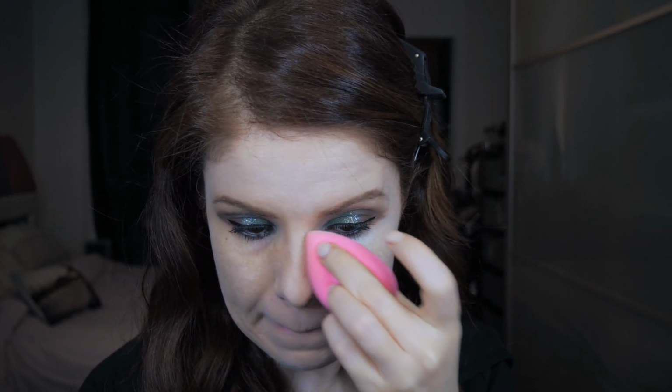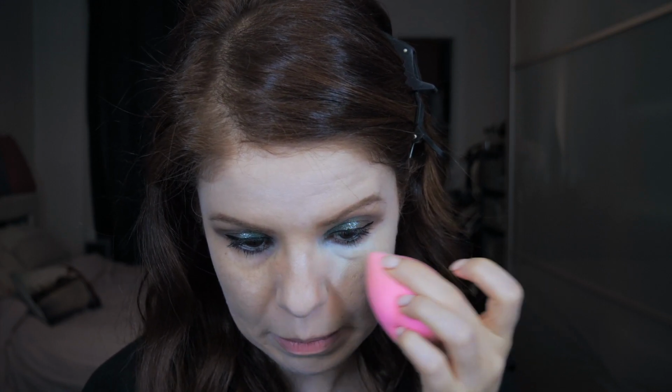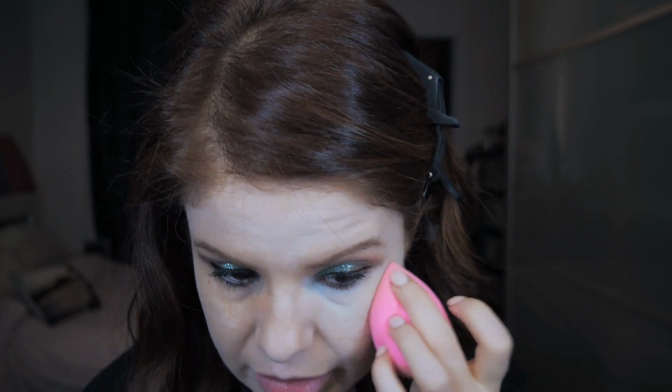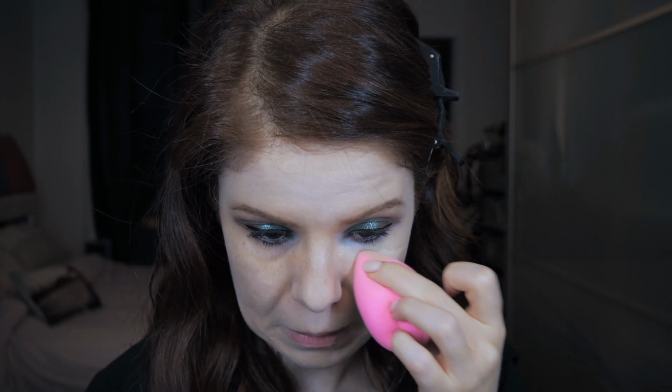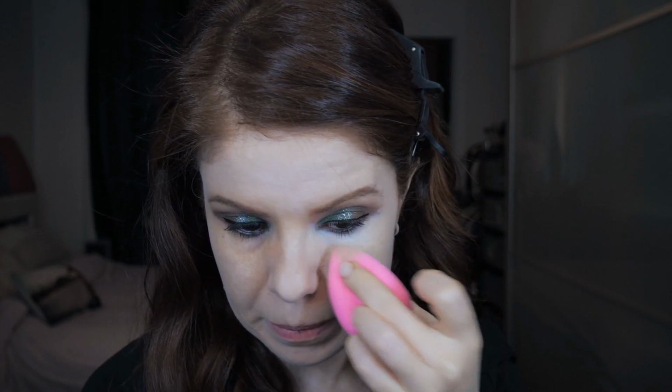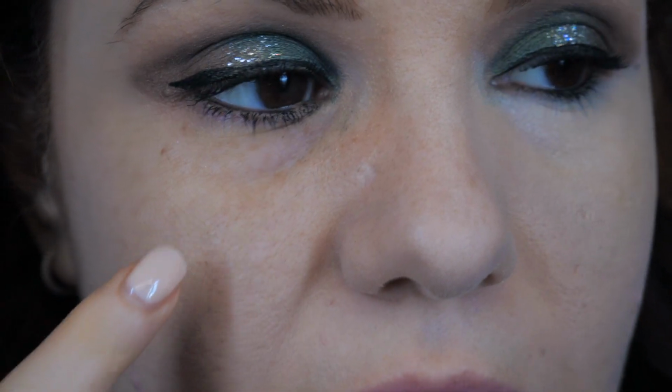So it's full coverage, guys. It's creamy, full coverage. I like it. I really like it. And I even feel that it's buildable. Let me add a little bit more. Oh yeah. I don't know why no one talks about this concealer. Look at this. You see the difference? Look at my freckles.